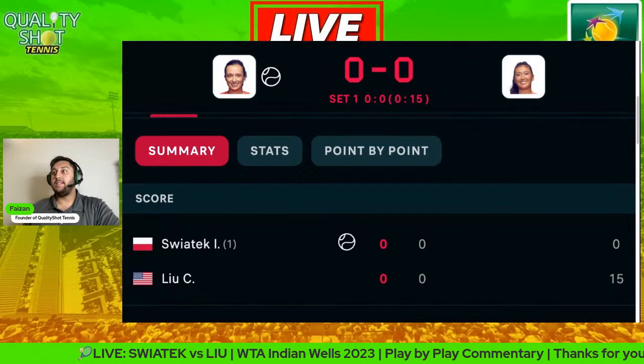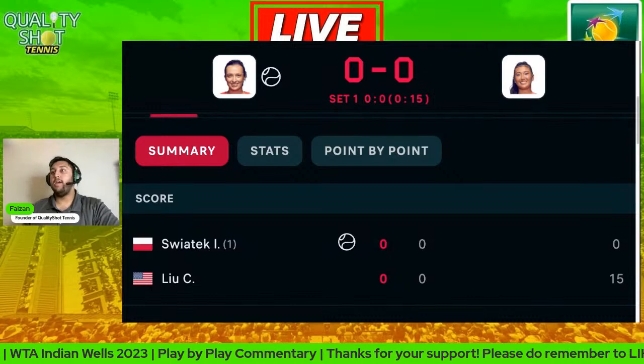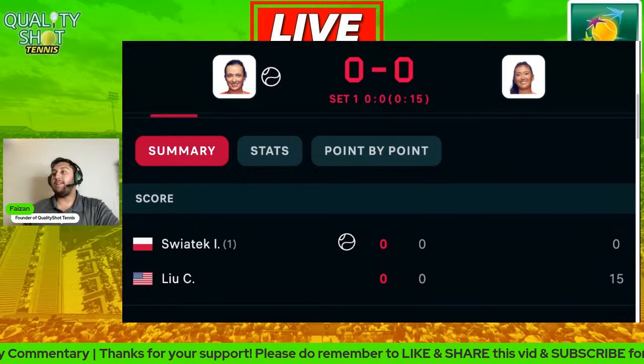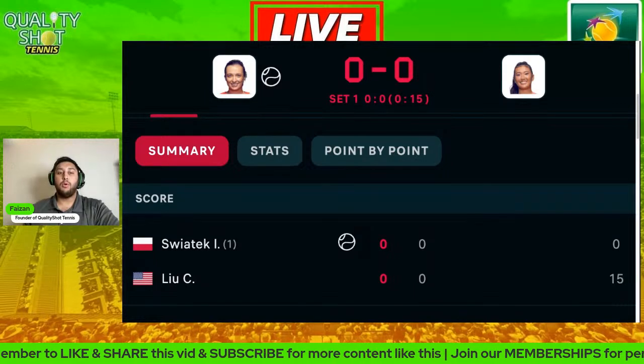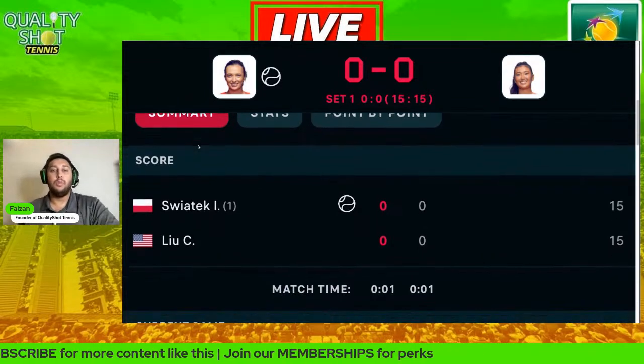We'll serve out wide into the backhand of Claire Liu. Backhand down the middle from the American. Backhand down the line from Swiatek. Forehand to forehand here now. Down the middle goes Liu. Backhand down the line from Swiatek. Good depth. Then forehand down the line is massive from the Pole. It's a huge blow from Iga Swiatek, and she finds herself now at 15 all.